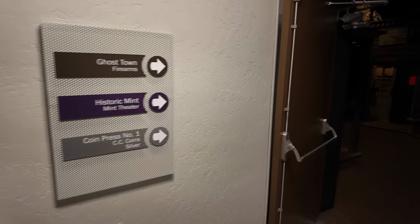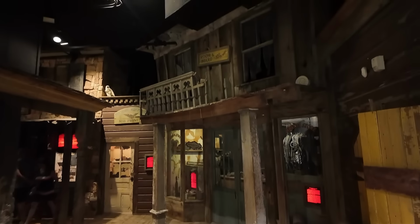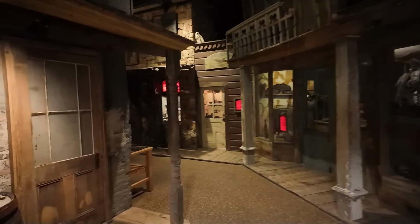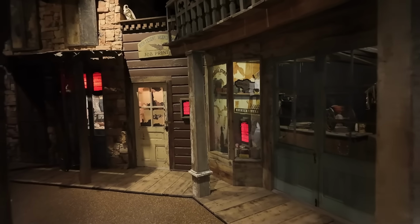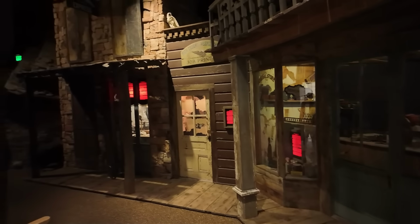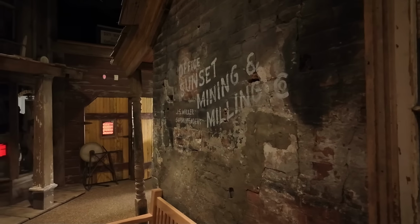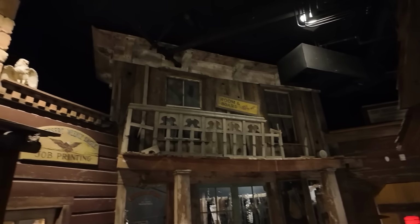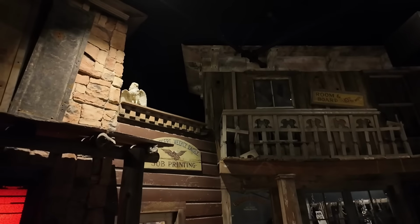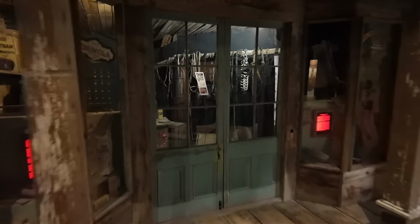Now we head into the ghost town, and look at this. Look at the theming here. It's like a replica ghost town. The noises. Over here is the boarding house. Up here on the second floor you see a little owl hanging out on the ledge. And then down here at the bottom is the general store.